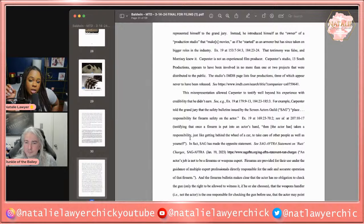Carpenter's studio, 13 South Productions, appears to have been involved in no more than one or two projects that were distributed to the public. The studio's IMDb page lists four productions, three of which appear to never have been released. Okay, so what? So he's worked on four productions and one of them has been released. Like, he says he's the owner of a production studio that makes movies. That is accurate. Right. He didn't say they made a lot of movies. And also, he testified about his experience as an armorer and dealing with guns on set. And that appears to be outside of his role in a production company.